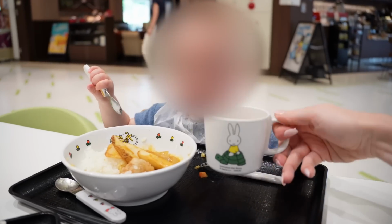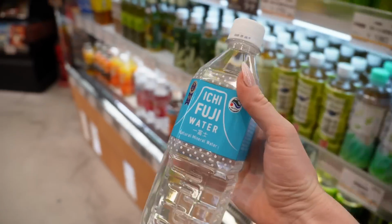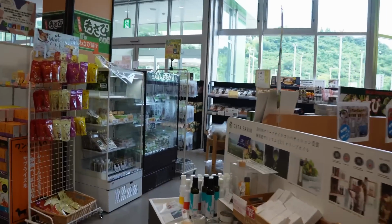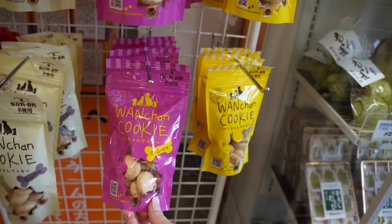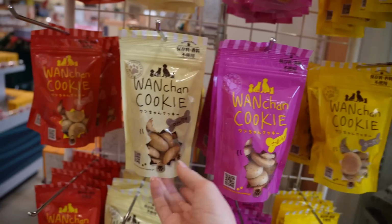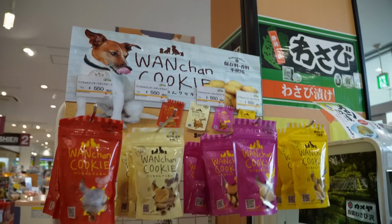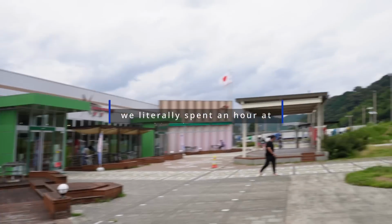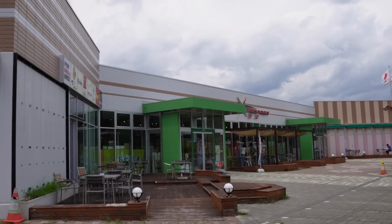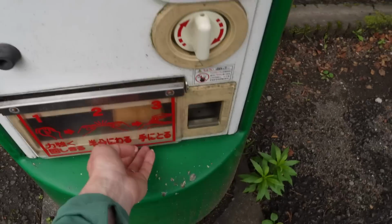Good job. Juice? This omiyage store is incredible. Wanchan cookie? Wait, are these pet snacks? Okay, well, I have to get one. This one is cheese. This one's milk. I think this is beef. I'm gonna get him the beef one. This is so cute. Stop. This is so cute. So we just put money in to get a little snack for the horse.